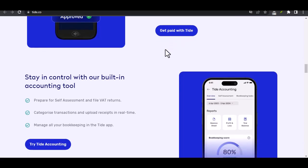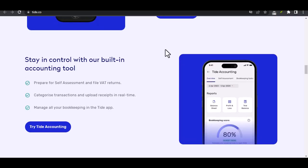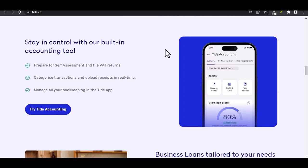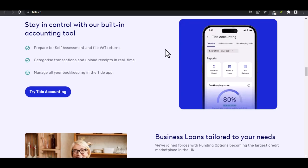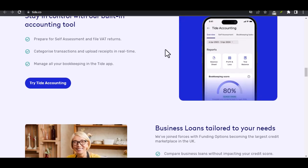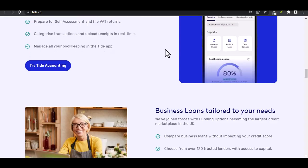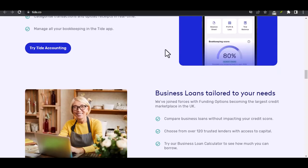Be patient. The process might take some time, so don't get discouraged if you don't see the changes immediately. Keep your account secure. Always protect your personal information and avoid sharing sensitive details with anyone you don't know. Changing your name on your Tide account is generally a straightforward process. By following the steps outlined above and providing the necessary verification, you should be able to update your name successfully.